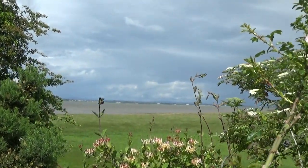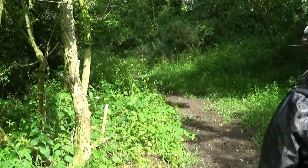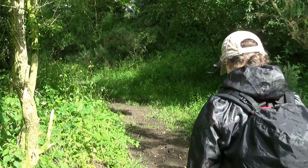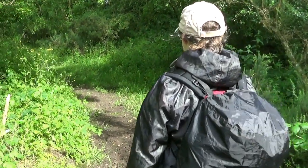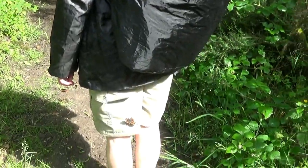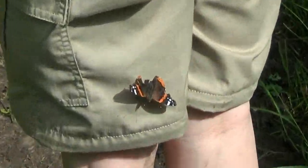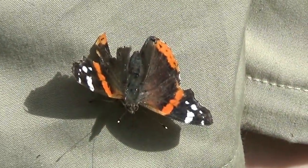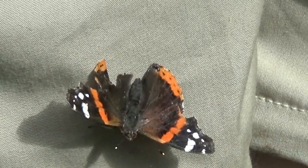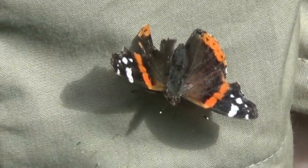Sun's out again, it's beautiful. They're just dancing in the shafts. Oh, here they come. Loads of butterflies. Keep this one right on your pants, don't do anything. Look at that. You'll see it's on the film, Poppet. It's right on the back of your shorts. It's lovely. A Red Admiral. It's got a bit of a ragged wing.